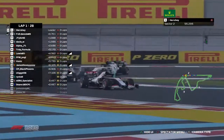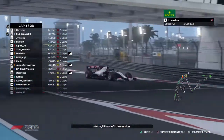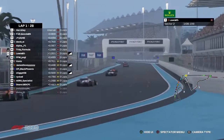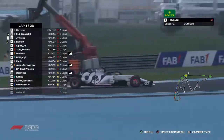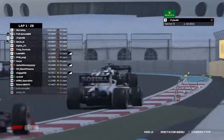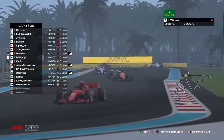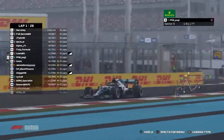But I don't know what's going on. Esteve has now left the session and we are back under green flag racing. It's very close. Let me try and change this to interval so we can see the gaps. 4 tenths between Tyler and Dende right now. A very good start, apart from the 2 drivers, of course, retiring before they even made it to turn 1.